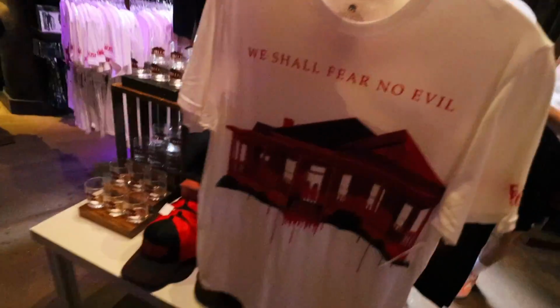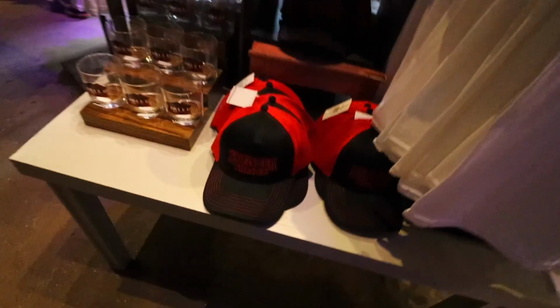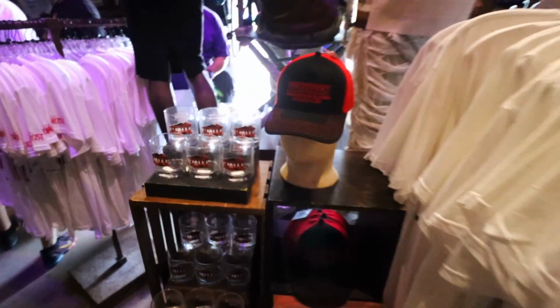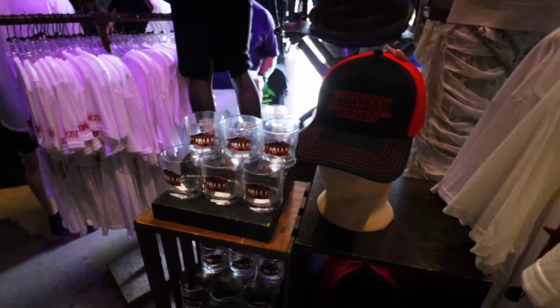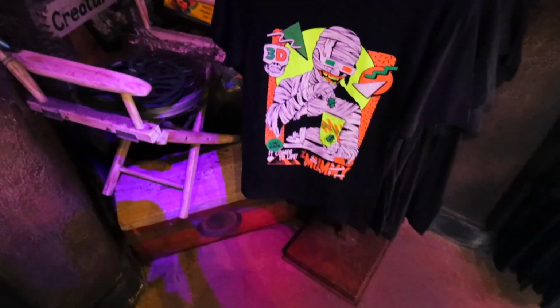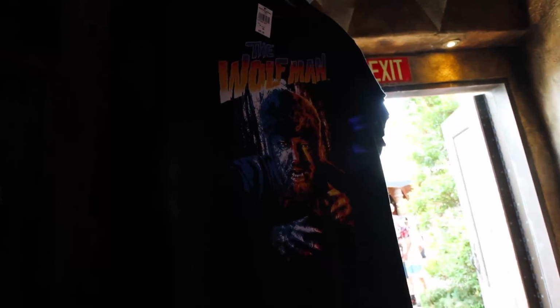They do have Exorcist stuff over here, but I don't see any... sorry, there is a Stranger Things hat, and then the shirts on the other side. I meant Last of Us shirts. I don't know if they have any more Last of Us stuff. Some more of those 3D glasses, prints. I love that Wolfman shirt. I've seen that all around the park a lot today too. People wearing that. Can't really see it because of the sun.